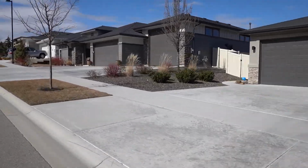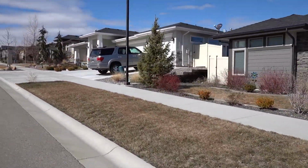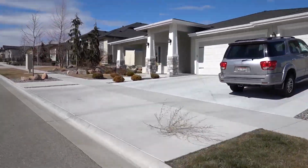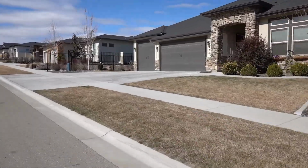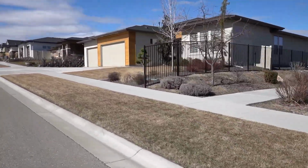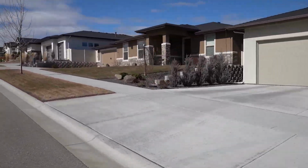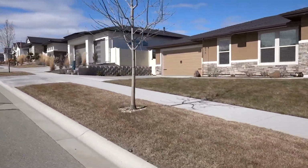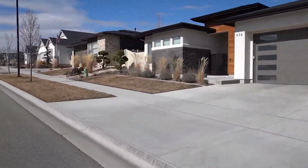So the neighborhood was built by premier builders: Berkeley Building Company, Biltmore Company, Todd Campbell Custom Home, Tresidio Homes, Zach Evans Construction, Syringa Construction, Kevin Howell Construction, and B&B Custom Homes. Sitting on the largest lot in the neighborhood is a home that was built by Biltmore Company, and it actually sold for just over $1 million in July of 2019.